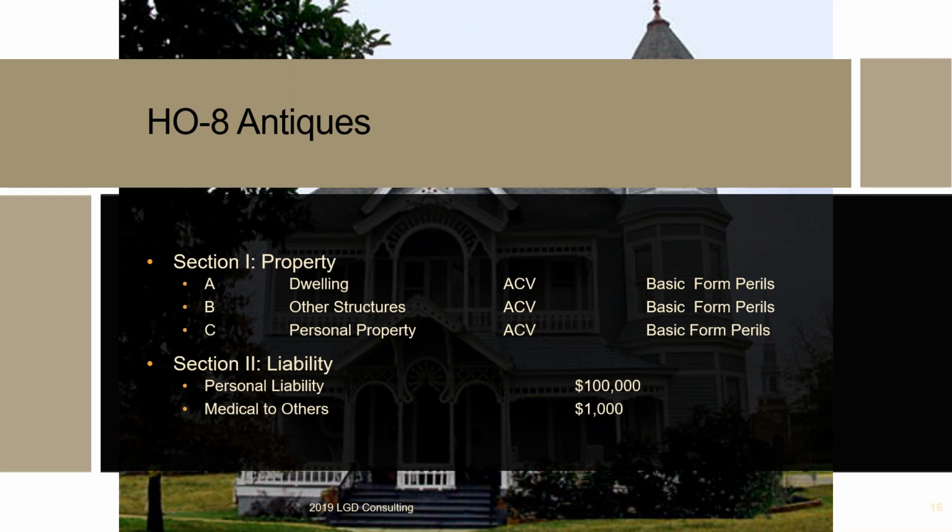So remember, HO8 is a modified HO1 for older homes, antique homes. So again, if an antique home burns down, we can rebuild it to look just like it did before the fire, but it's no longer an antique. And so we're going to cash you out. And that's what the actual cash value is all about.